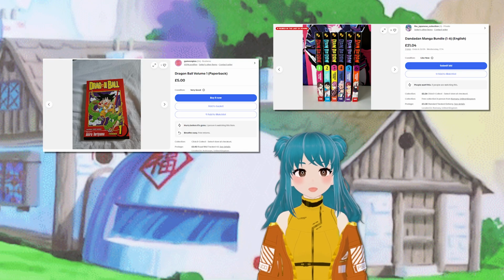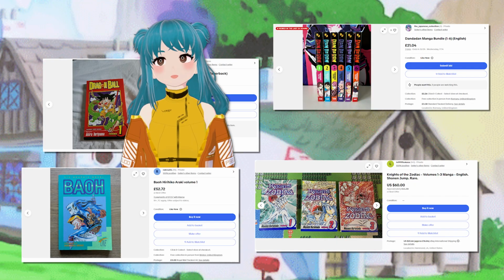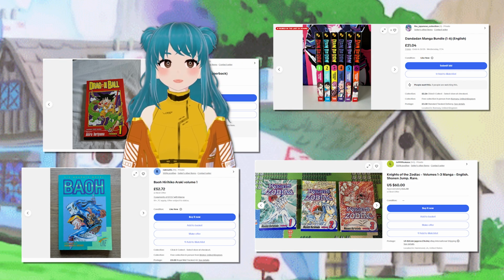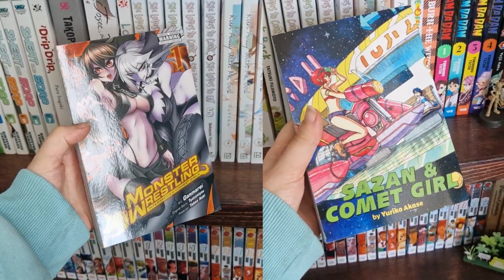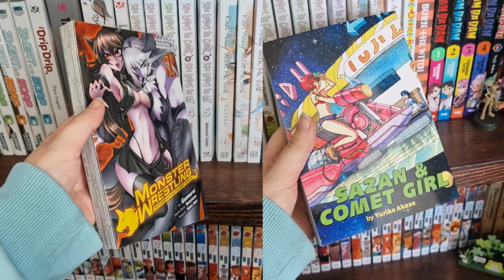You can often get manga cheaper than brand new manga due to its pre-owned conditions. Not to mention it's the go-to place for purchasing limited edition manga or manga that is no longer available for commercial purchasing. As an example of manga that I've purchased through eBay, I've managed to collect Monster Wrestling Interspecies Combat Girls and Sarzan and Comic Girl.